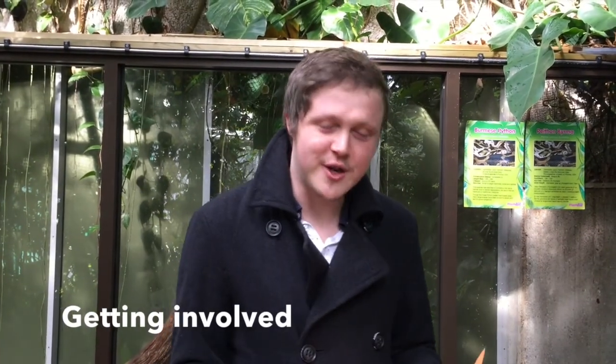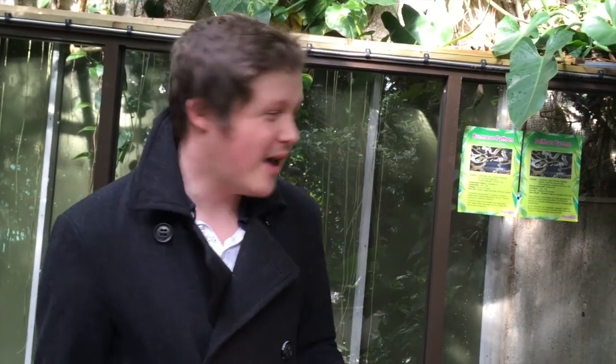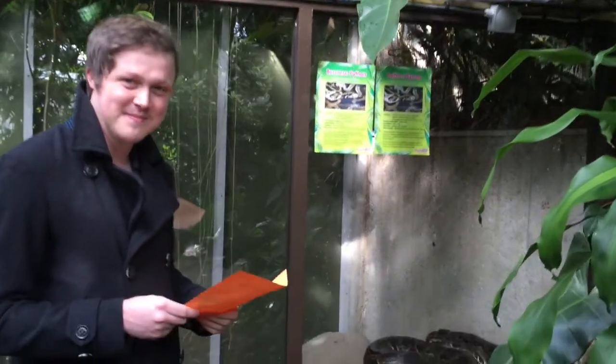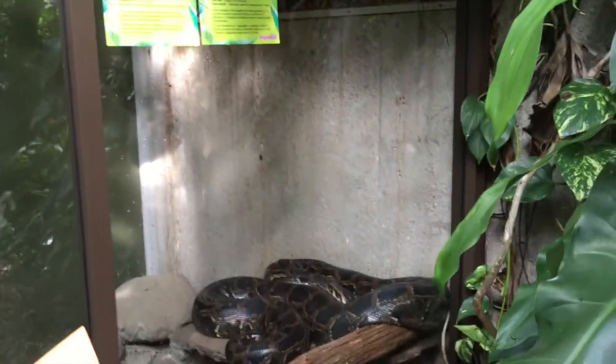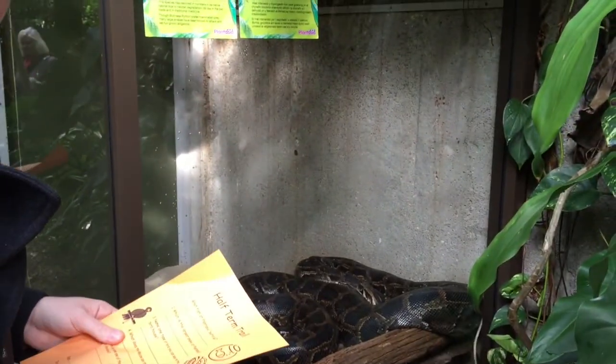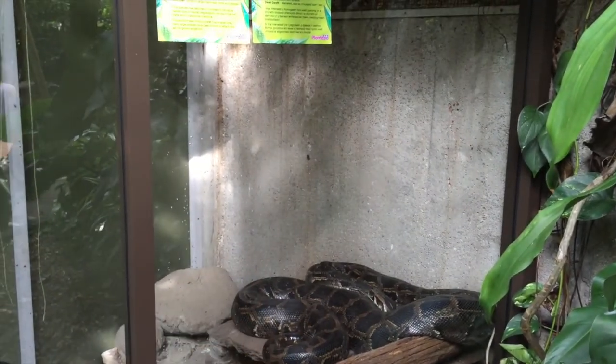Currently on the half-term trail here at Plantasia, the second question on the list is which is the largest snake at Plantasia, and we've investigated this and we think that it is the Burmese python. You can see here. You can find these in Laos, Vietnam and Malaysia, and all over Southeast Asia. They live for around 25 years, and this one's called James.